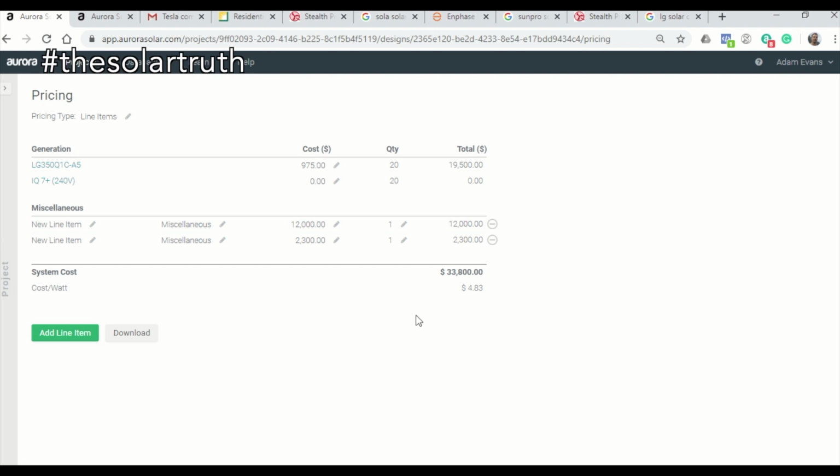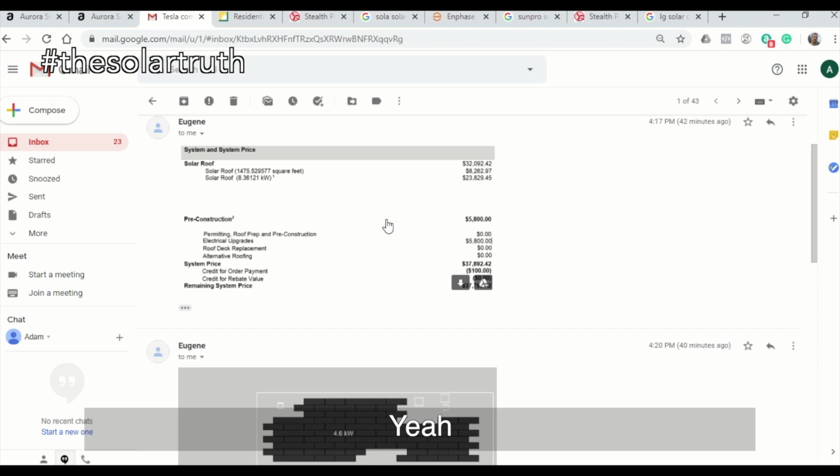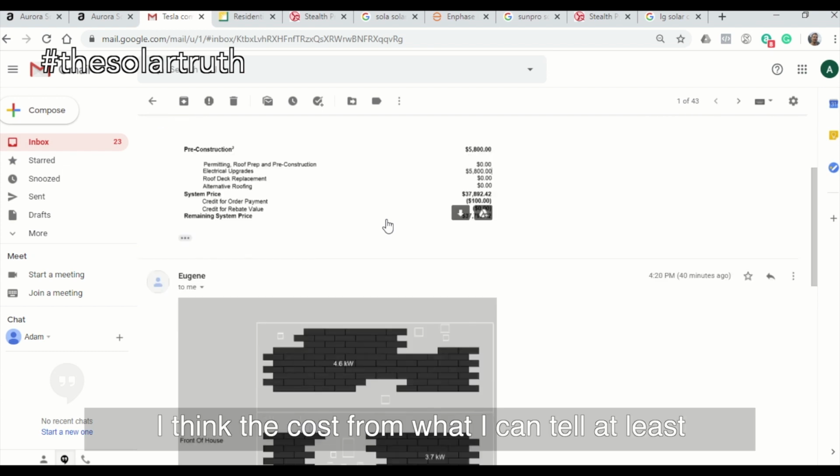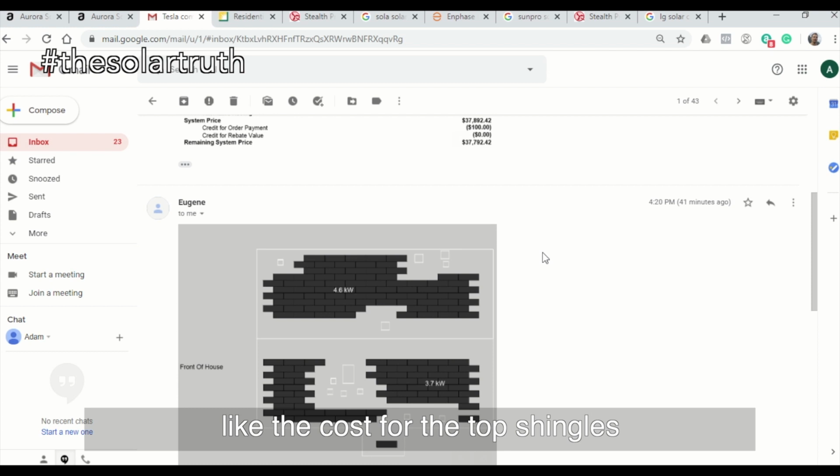You could, but yeah, your house actually, I would say, is a decent candidate for the Tesla roof system, from what this looks like. I think the cost, from what I can tell at least, for the top shingles as well as the electrical upgrade is probably the big variable that bumps up the cost overall in comparison to the system that you're trying to set up.